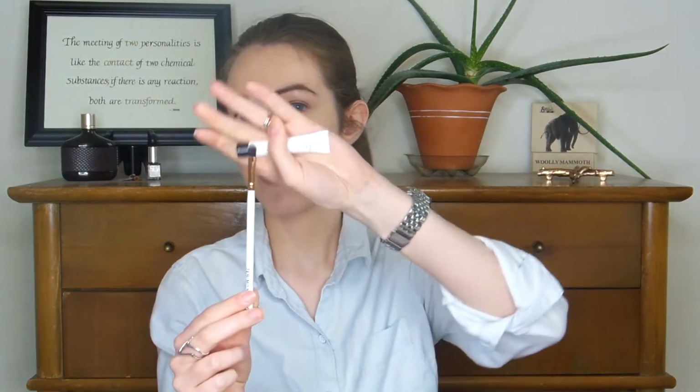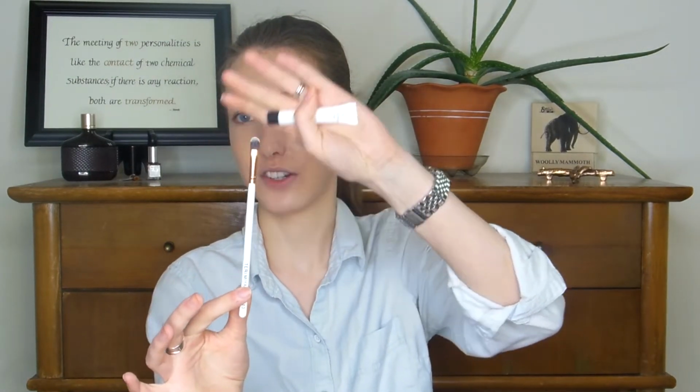I'm going to pick up that eyeshadow with the Tarte Maya Hiro number 13 brush. It's a little kind of flat brush.